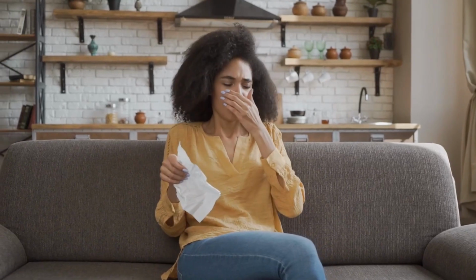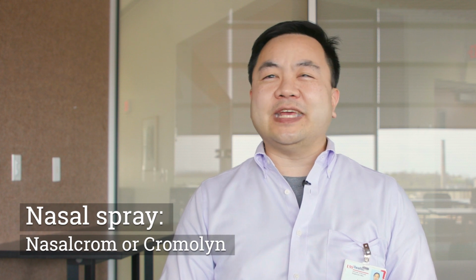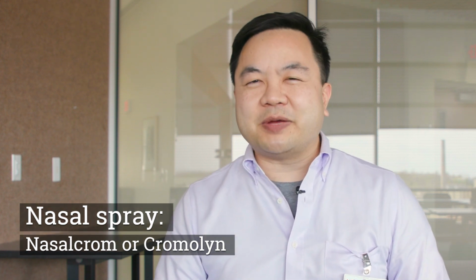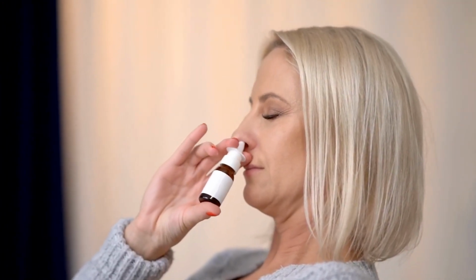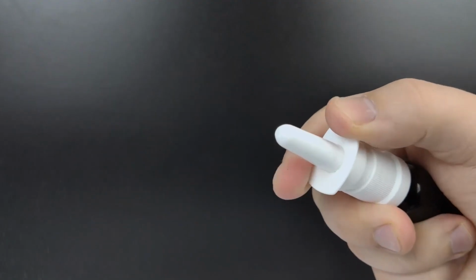But they're not as helpful for stuffiness, so there is a nasal spray specifically for pregnancy, but can be used for anyone, and very well studied in pregnancy, called Nasalcrom or cromolyn. This is available over the counter as well as by prescription. This nasal spray works very quickly, within 15 minutes, to reduce nasal congestion, so you can use it as needed. It's safe to use anytime that you're having the congestion. There's no concern about using it too much.